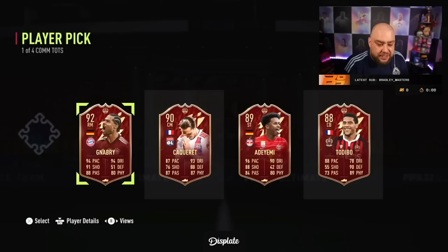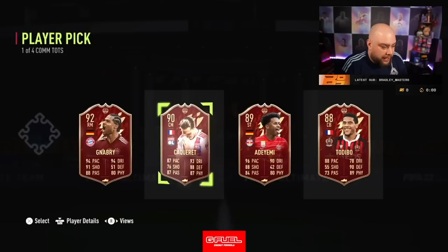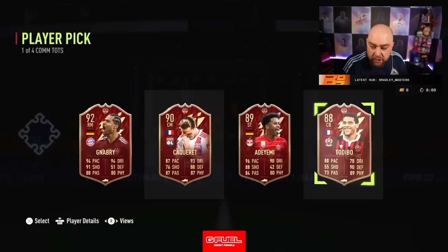Right, let's see, Cody. No Cody, but there is some nice ones, guys, there. Nabri, Kakare, Ademi, and Todibo. Shimmy, who is your pick? No Connor Cody either, which is surprising. Who is your pick? That's not French. No, Todibo was French, and so was Kakare.